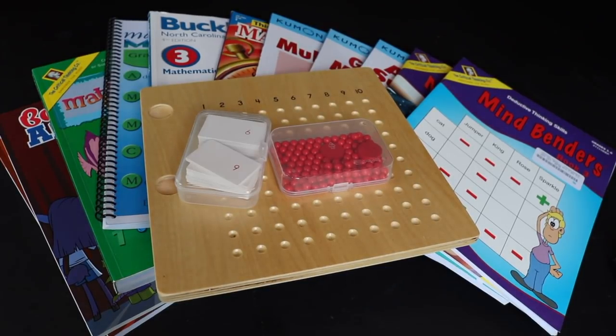If you have a rising third grader and you're looking for some ideas for math curricula, stay tuned.